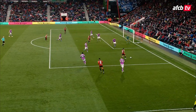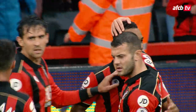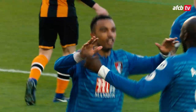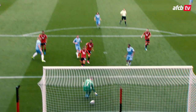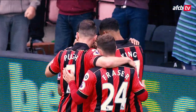King, back for Smith. Chance here. There's number four. It's Stanislas. And he obliges. It's the perfect start for Bournemouth. It's Cook. Runner is Smith. Four in the middle for Smith. And it's in. Oh, that's beautifully taken by Stanislas.